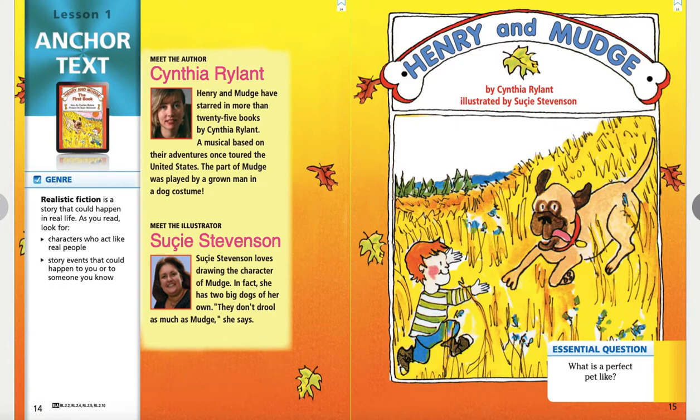Hopefully yesterday you went over who the author was and who the illustrator was. I'm going to go over it real quick because we like to have that in our brains. We always like to meet the author. Cynthia Ryland is the author, and Susie Stevenson is the illustrator. Who can tell me what the job of the author is? Real quick, so that we know what those jobs are. Zeta, what's the job of the author? To write the book. Fantastic. To write the words for the book. Right. What about the illustrator?